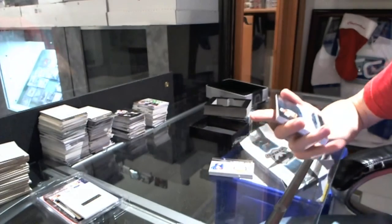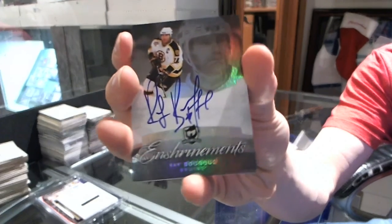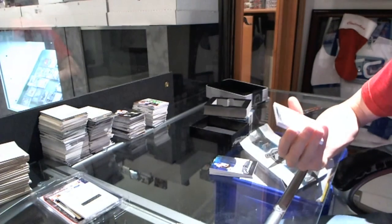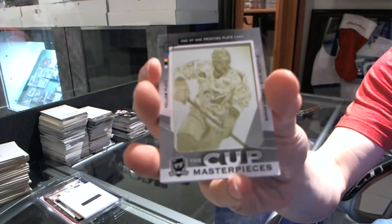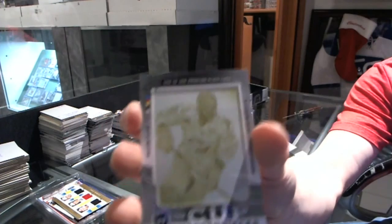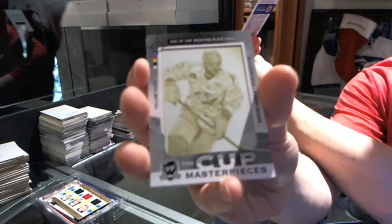Chris Kreider, Jaden Schwartz. We've got an Enshrinements autograph, number 50 for the Boston Bruins, Ray Bourque. We've got a Masterpieces 1/1 yellow printing plate for the Columbus Blue Jackets, Marian Gaborik.